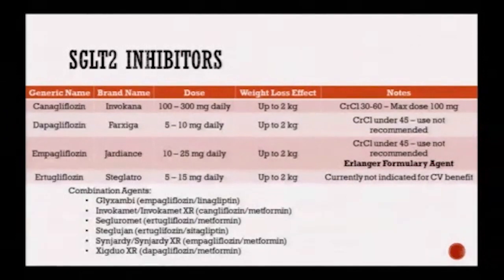Some important things to point out. So canagliflozin has your lowest creatinine clearance cutoff out of all of these agents at 30 to 60. You do have to dose reduce them. If they were on 300, you want to dose reduce them to 100 milligrams. But these are also once daily agents, so it's not a huge deal to do that. As well, with creatinine clearance under 45 for dapagliflozin and empagliflozin, which is our formulary agent, use is not recommended, or continuing these agents is not recommended if it's going to be something that's consistent for them.